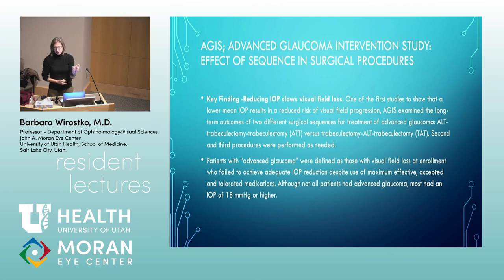So again, think about the patients. OHTS was ocular hypertensives. EMGT was early glaucoma. CIGTS, earlier glaucoma, some a little bit more advanced. Now we're moving on to advanced.